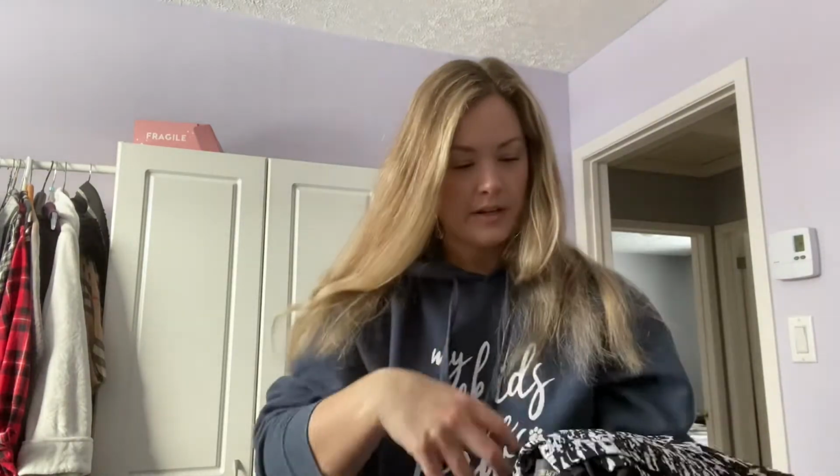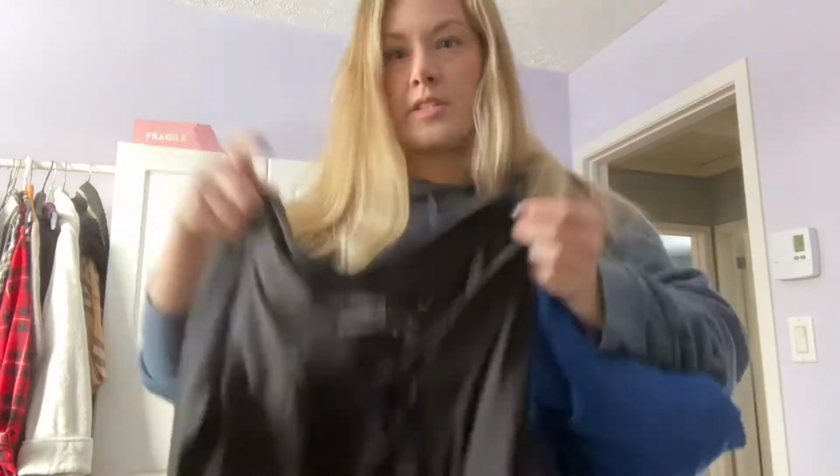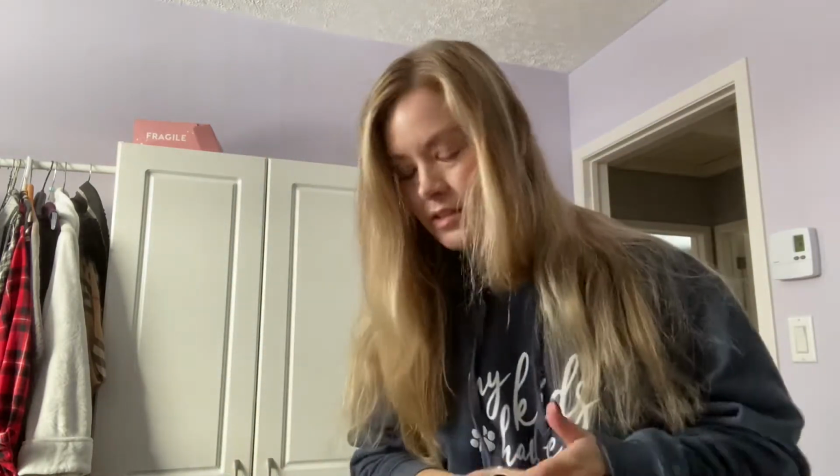And then she didn't take this printed top or the Banana Republic long sleeve dress. Looks like this. So these things I'll put on Facebook Marketplace. She also didn't, I was surprised that she didn't take the Le Chateau blazer, but it is kind of late in the season. She's taking mostly spring stuff now.